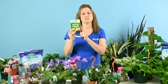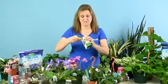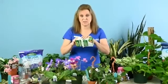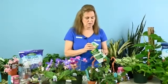Schultz comes in a smaller bottle. This is a liquid. And I love Schultz because all of their formulas are 7 drops to a quart of water. So it's always the same, whether it's the African violet, the orchid, everything is 7 drops to a quart of water. So if you don't have a lot of plants and you don't want to make up a whole gallon and have that gallon sitting underneath your sink, Schultz is the way to go.